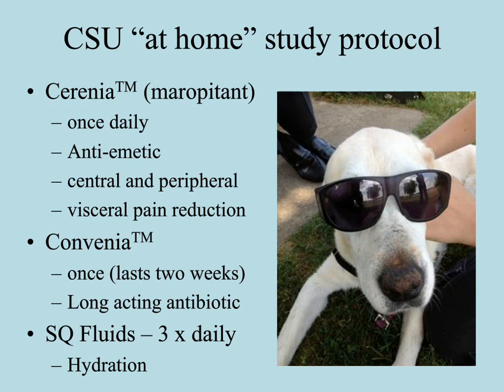And then they gave sub-Q fluids. And so that is their study protocol. They saw great, really incredible results with it. So I hope you'll consider treatment, because I think many shelters think that treatment is just not possible, but it is possible, and it's important to do.